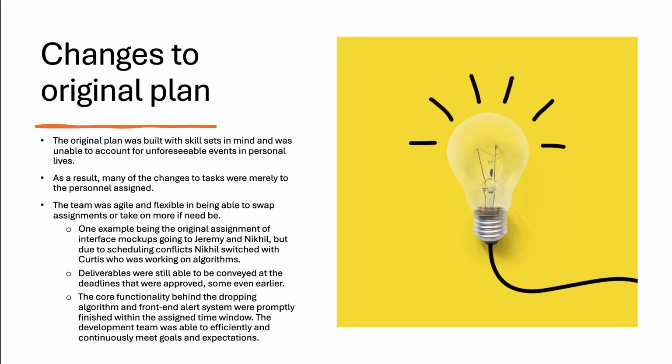One example being the original assignment of the interface mockup. It was going to be Jeremy and Nikhil, but due to scheduling conflicts, Nikhil switched with Curtis, in which then Nikhil worked on the algorithms. Deliverables were still able to be conveyed at the deadlines that were approved, and some actually even earlier. The core functionality behind the dropping algorithm and front-end alert system were promptly finished within the assigned time window, and therefore the development team was able to efficiently and continuously meet goals and expectations. So without further ado, I'm just going to show you guys a 2-minute demo of our prototype right here.